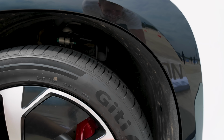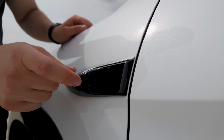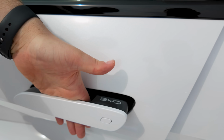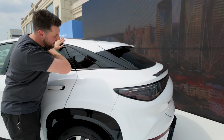And these are Giti Control P10s. Giti tires are never really the best. You have a camera here, and a camera here. I doubt we're gonna get all those cameras. That's pretty good though. You have these door handles. They're pop out, so they can go flush, but right now they're open. You have tinted privacy glass as well, and you can see that it is very coupe-y.